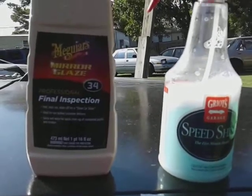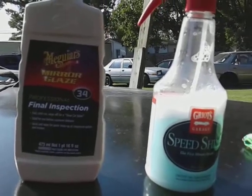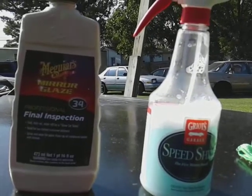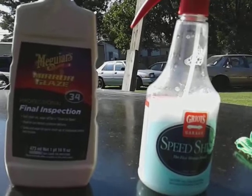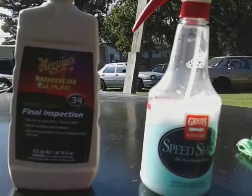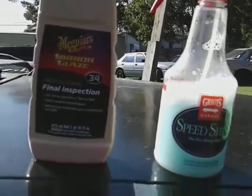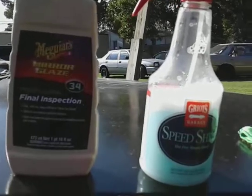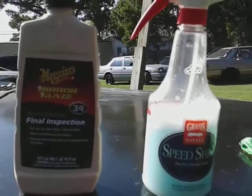Y'all know I'm good for bringing y'all that good stuff, man, and I love to do it. Love to match them up and see who's going to win. Just a sight to see. Can Griot's even beat Final Inspection, Meguiar's? Was no match for the quick detailers, the ultimate.